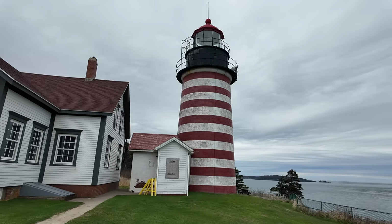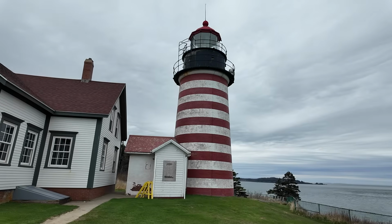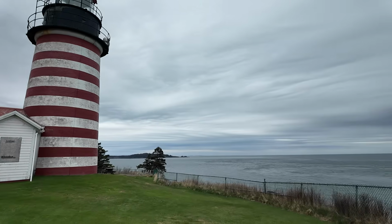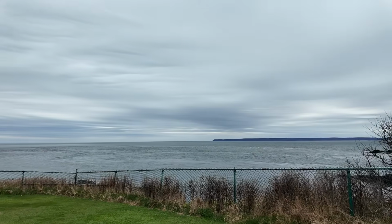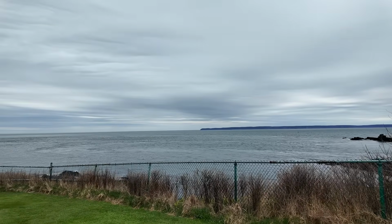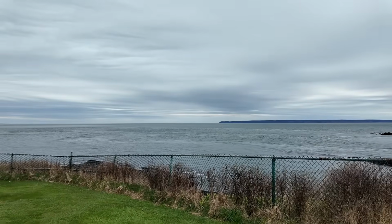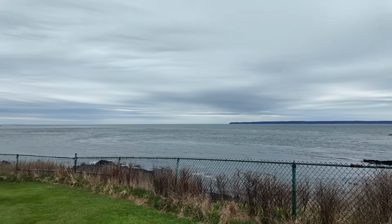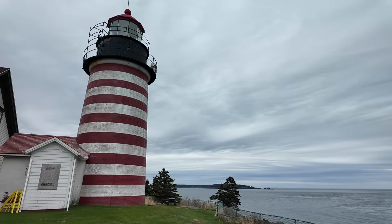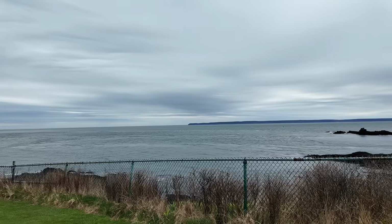Where is East Quoddy Head? It's clearly not in the USA. That's for sure. So yeah, we could look out here and you're like, wait a minute, what's that? There's an island out there. That's part of Canada. That's a Canadian island right there. But out there is the Atlantic Ocean. And we are standing at the easternmost point, jutting out into that great Atlantic Ocean.